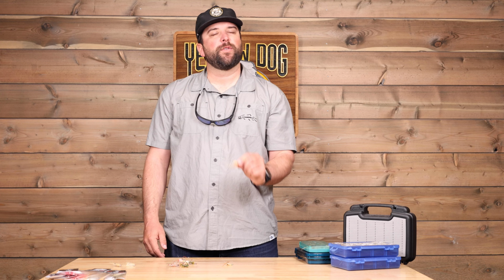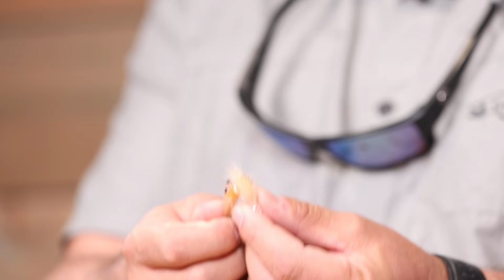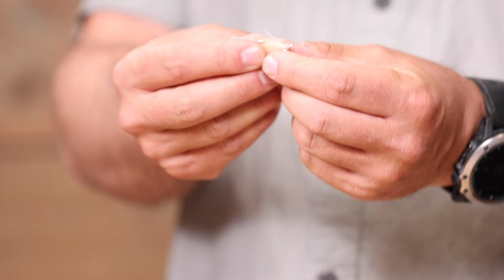With the shrimp patterns, they can stay pretty muted, or they can be a spawning version where you have some orange attribute to it. Again, a very high quality hook is going to be important. They have very strong teeth, and it is common that they'll bite through your hook. And then the last attribute that's very important as well is going to be a weed guard.